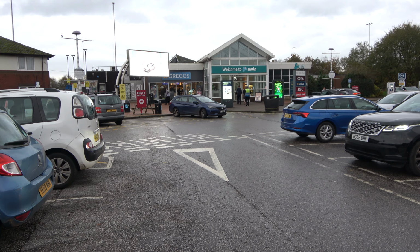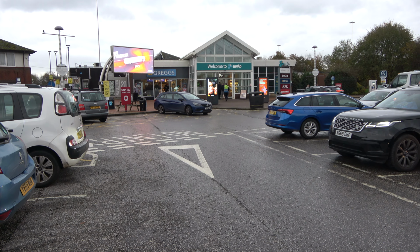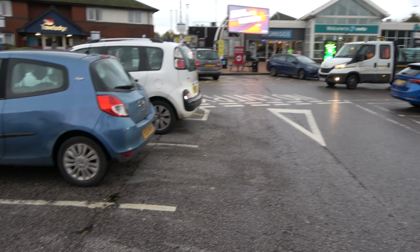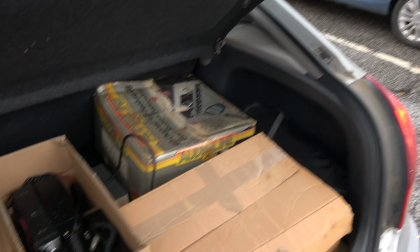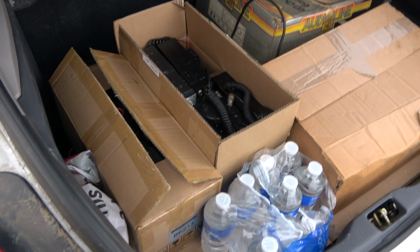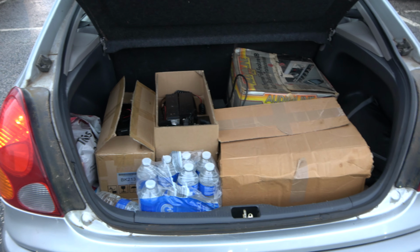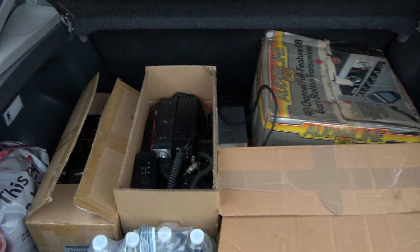Well, there we go. On the way back now, we've gone the M62 route on the motorway, and now that we're away from the customer, the vendor, we've got this base station and various boxes of tat in the car. So that's going to be some forthcoming attractions.